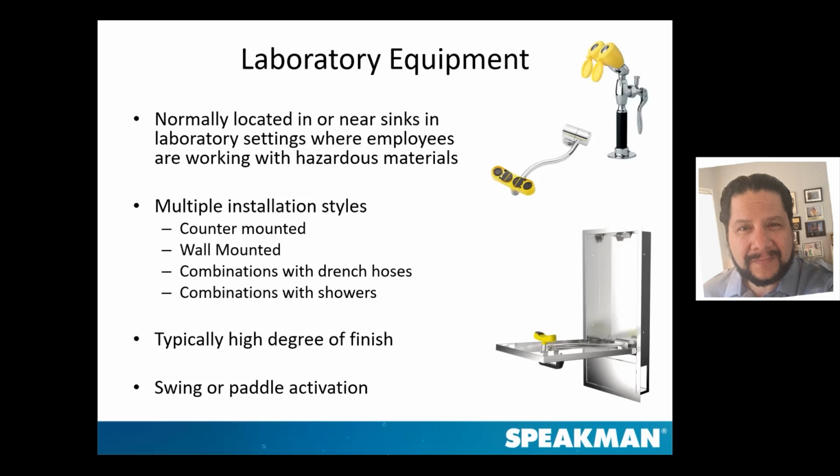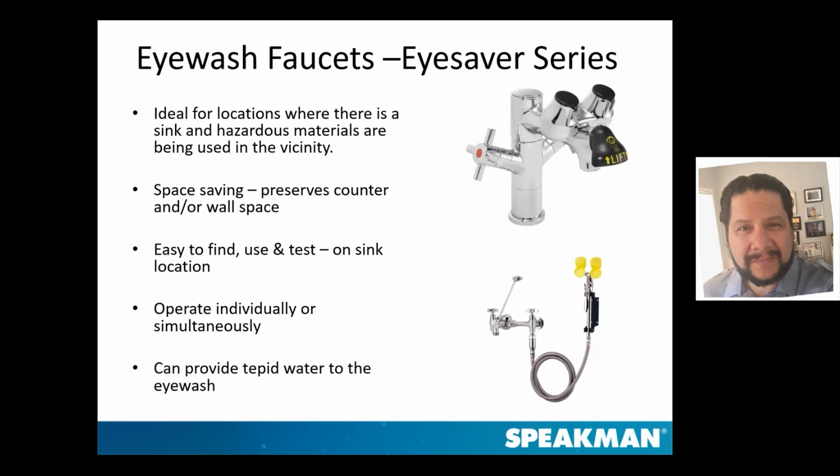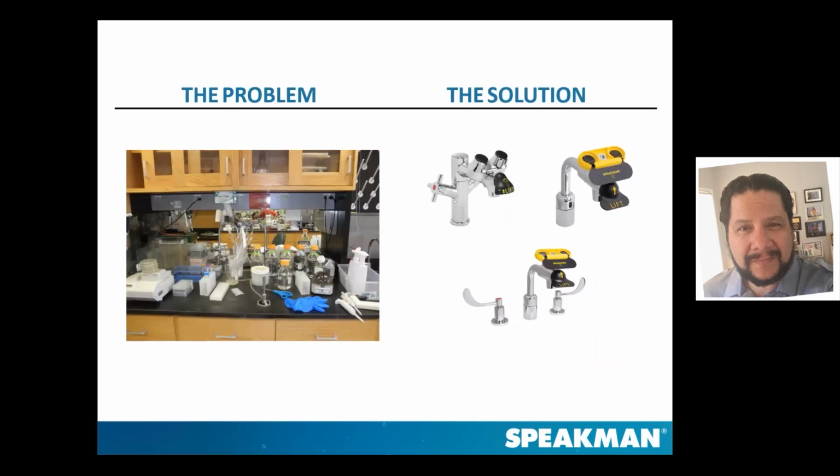The multiple installation styles, however it is, wherever it needs to go, it has the high finish so that it's antimicrobial, easy to use. You guys are all kind of familiar with that. Eyewash Safety Series. So this is our Eye Saver series. These are patented units. We have a dual waterway, single active. So whether someone is using the unit as a faucet or not, they can still activate and use the eyewash.